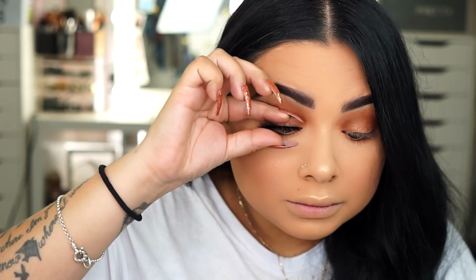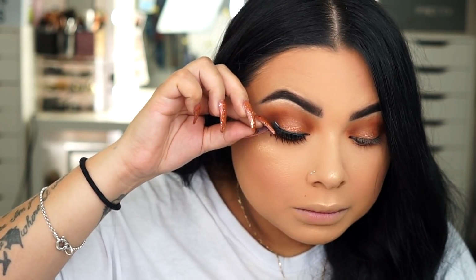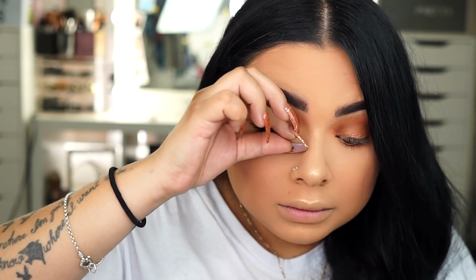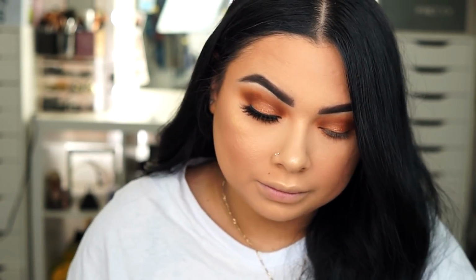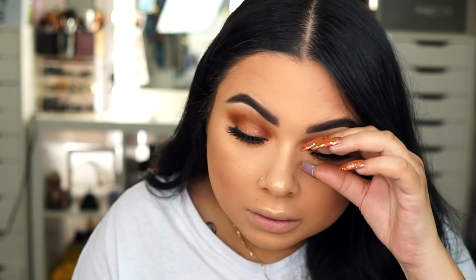All right, so here I'm just going to go ahead and apply them as close as I can to my real lashes. You guys know I don't apply any eyeliner. I hardly ever do eyeliner on this channel because I always mess it up and I don't want to ruin the looks. I'm not really good at eyeliner, so I'm not even going to front, you guys. So I'm just going to go ahead and apply lashes like always, and I apply them as close as I can to my real lashes.